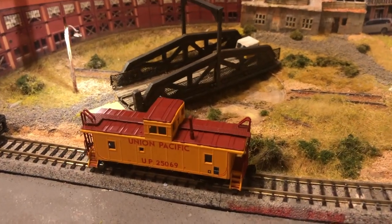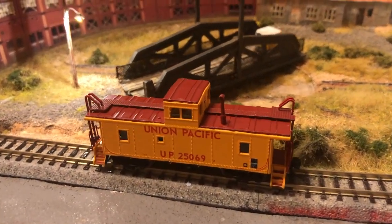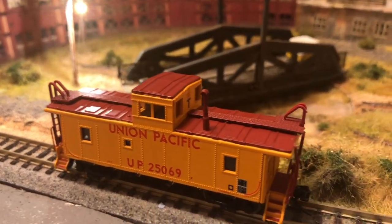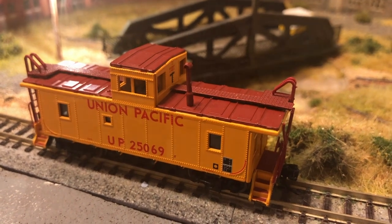I have often said that you won't see a caboose on my modern era layout. Well, now there is a caboose on my layout. How did it get there? What's it doing there? That's what I'm going to tell you, coming right up.